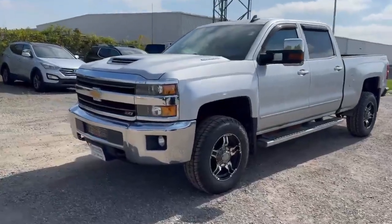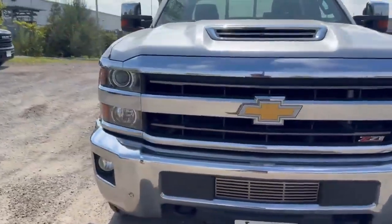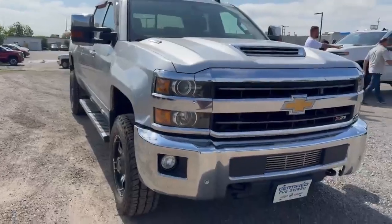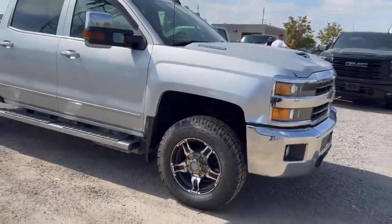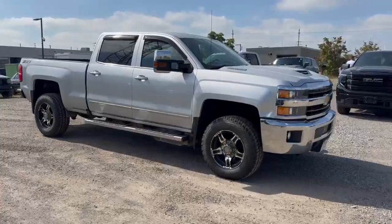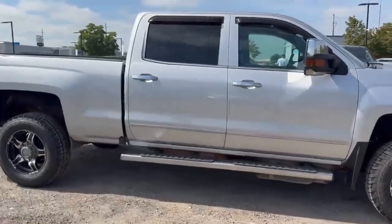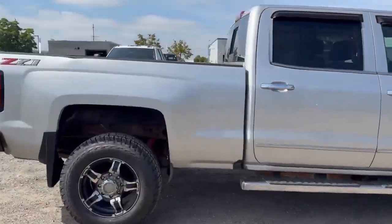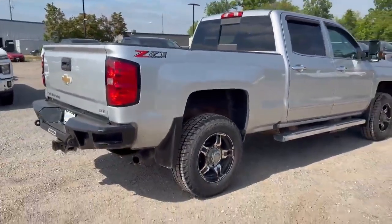This is Ziggy reaching out to you from Georgetown Chevrolet, standing in front of one of the marquee pre-owned trucks here on the dealership lot. This is a 2019 2500, the LTZ trim. Absolutely gorgeous truck with your beautiful Duramax diesel engine, Allison transmission. This truck is built strong, built to last. Absolutely beautiful here at the dealership.